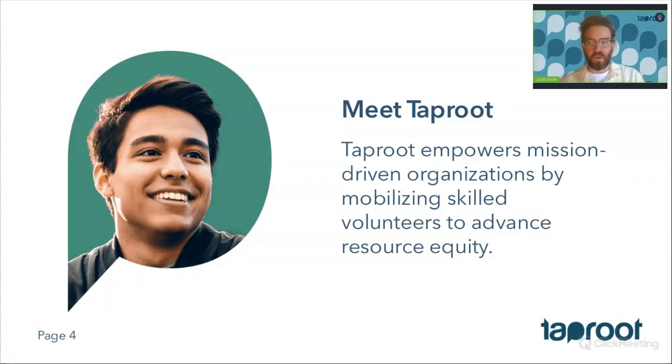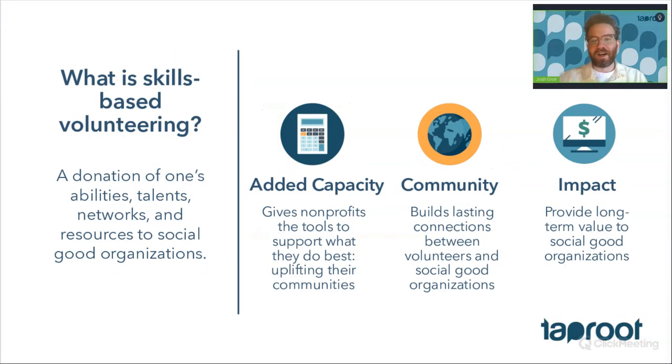We were founded in 2001 with the knowledge that there is a massive resource gap present in the social sector, and organizations who may well have the solutions to our world's most pressing social challenges simply don't have the financial means or staff capacity to carry out their missions to their fullest extent. So, kind of at our core, we empower mission-driven organizations by mobilizing skilled volunteers to advance resource equity. That is our mission statement and what we seek to do in the world.